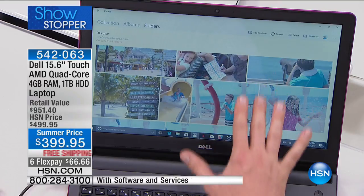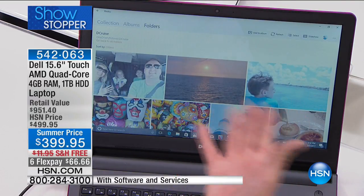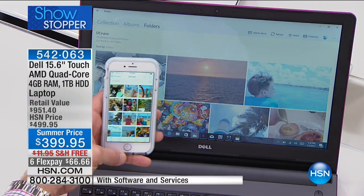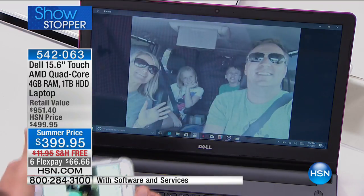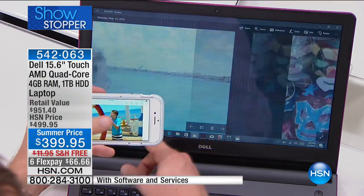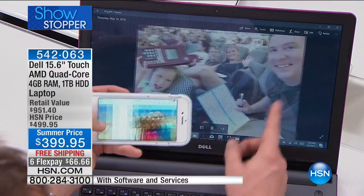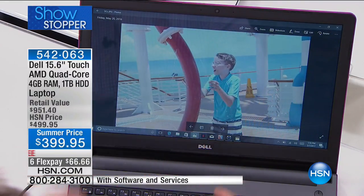But because we want to turn this into your entertainment hub, I have all my pictures on here, and you might be wondering, where'd you get these pictures? How do I upload photos to my computer? All you have to do is download a free app called OneDrive. As soon as you download that app, from your phone, all the pictures will automatically appear directly on the screen. It doesn't matter when you took the picture or what phone you use. You download the app and every single photo will automatically appear right here on your computer.